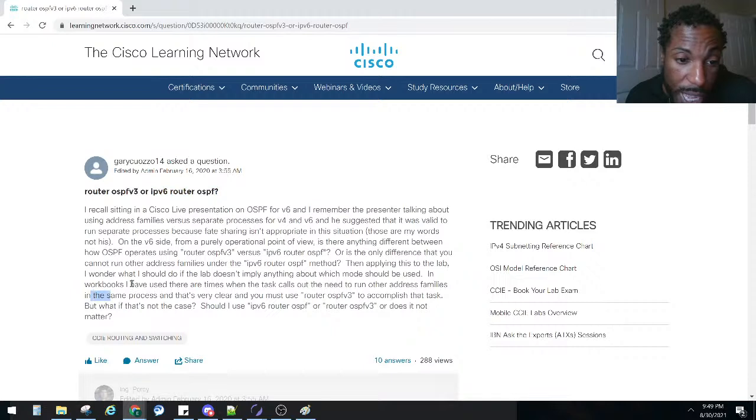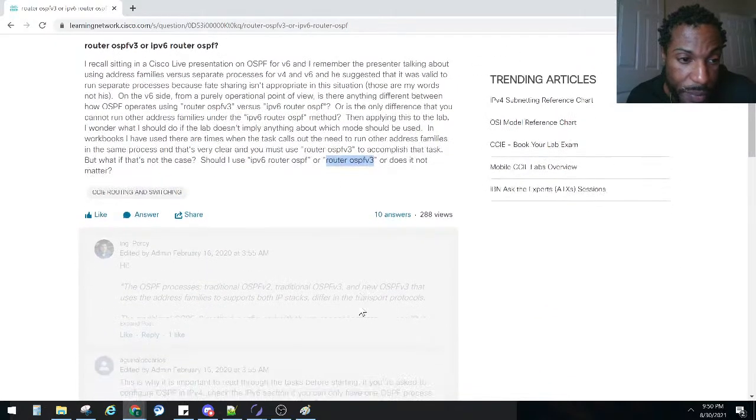He wants to know: I have used at times when the task calls to need to run other address families in the same process. And that's very clear. You must use router OSPFv3 to accomplish this task. But what if that's not the case? Should I use IPv6 router OSPF or router OSPFv3, or does it not matter?